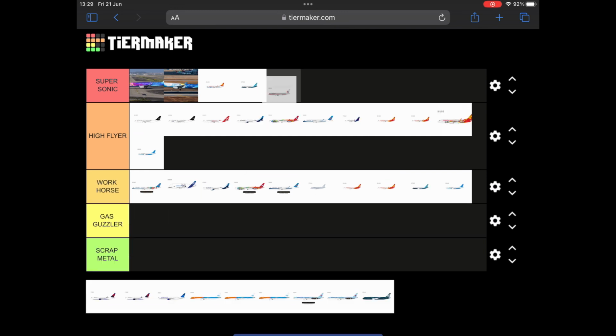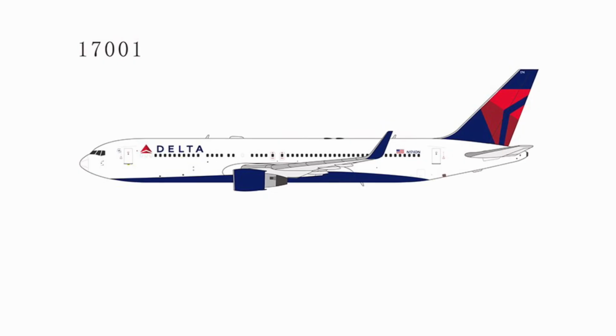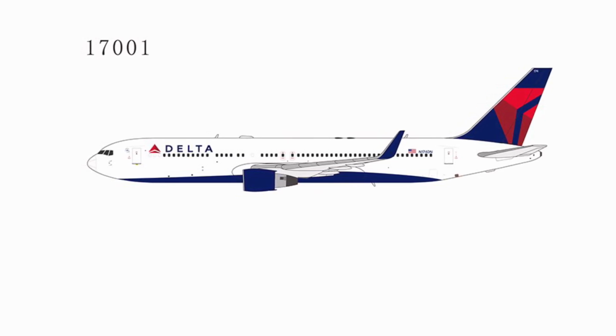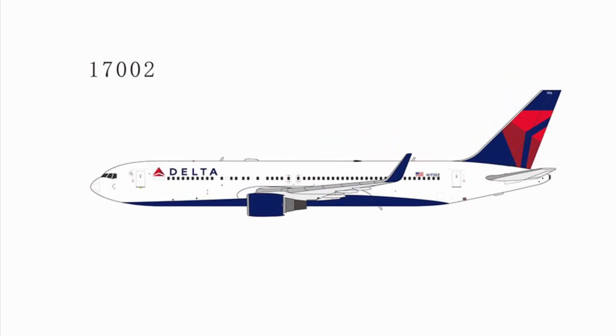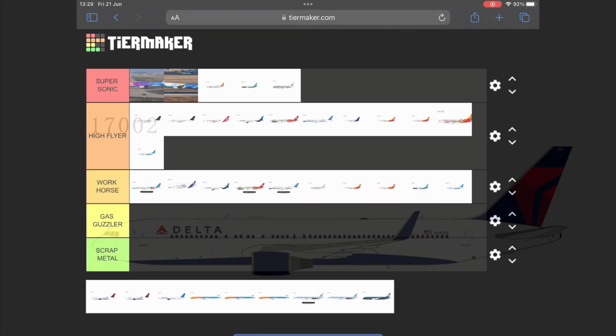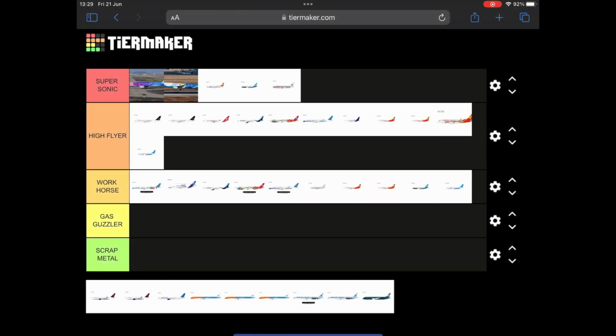The two Series 300s this month are both Delta: N174DN, wearing the Pratt & Whitney engines, and N173 Delta Zulu with the CF6s. They're both in the current scheme. They both have winglets. There have been lots, and I mean lots, of Delta 767s with the winglets, because Gemini obviously releases, this is Gemini bread and butter territory. This is the sort of thing that's going to make Gemini's blood boil.